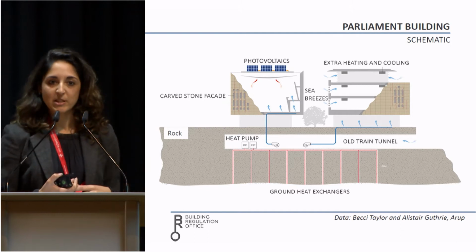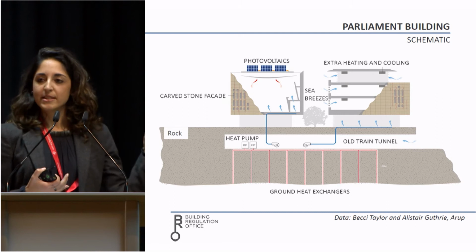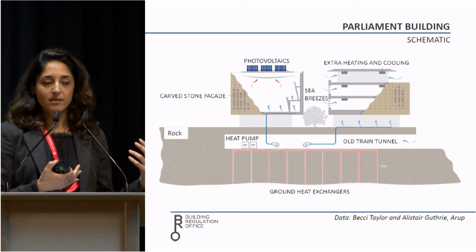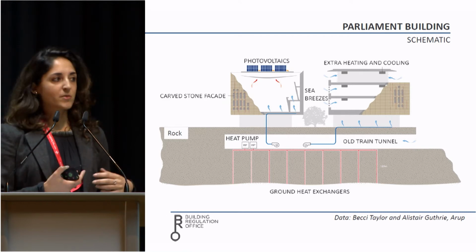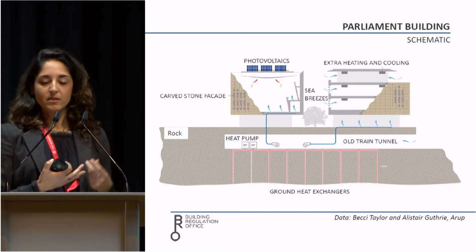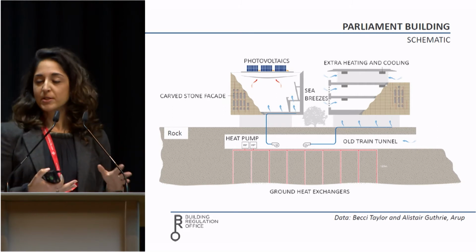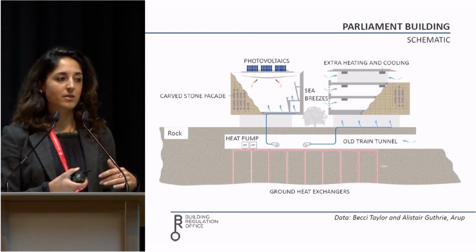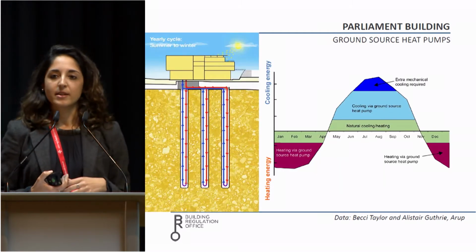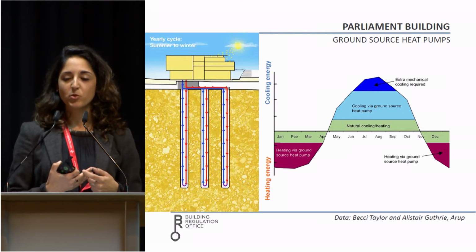This is a schematic of the building, just to help you understand how it's working. The building is situated on an old tunnel, which is accommodating the plant and sitting on rock. So we're making use of the rock as a heat sink for the ground source heat pumps. So around 30 boreholes were drilled around 150 meters within the rock. And the system is a closed loop system with water circulating within the boreholes.